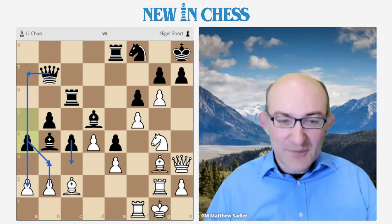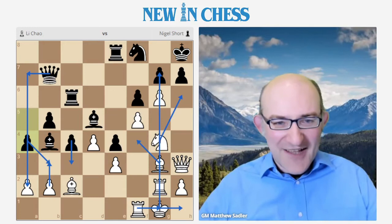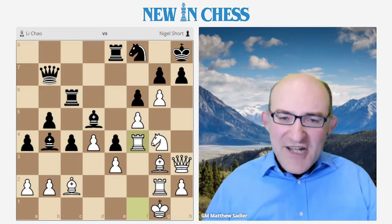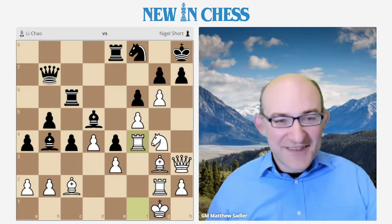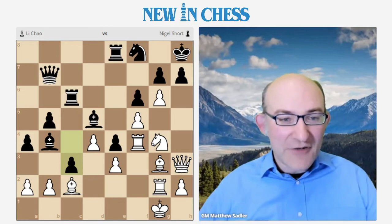But now Li Chao, again, the engines keep on saying, come on, please, King H1, Rook G1, invade down the G-file, sack something, anyway, just clear the G-file and let us power through. But Li Chao went Rook F4, and actually, bizarrely enough, after this move, the engines think that the position is equal or even a little bit better for Black. But yeah, why? Because Black's ready with some counterplay. You've no longer even got any coverage of the first rank.